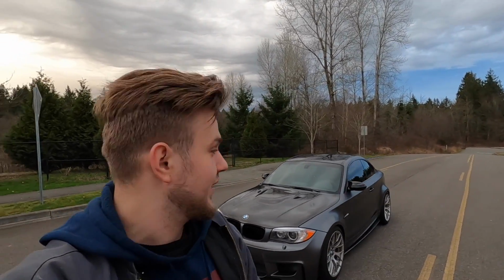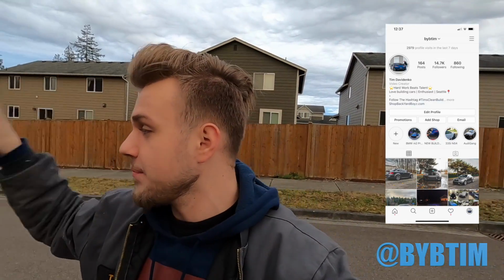We are getting very close with this car to the finish point, and it's looking so good. Like in person, you guys literally have to see this. This is just, honestly, this is beautiful.